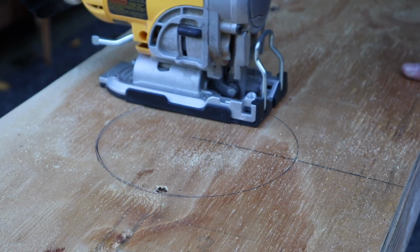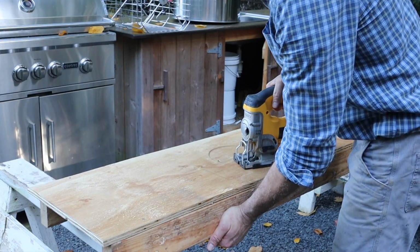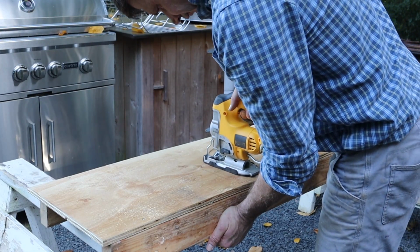The day before the honey harvest, I made this, what I'm calling a honey harvest workbench. And this turned out to be really handy and it worked great.